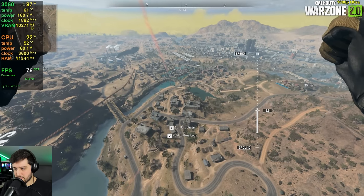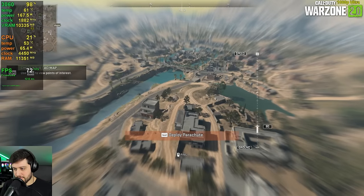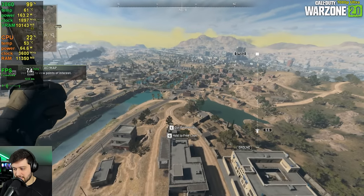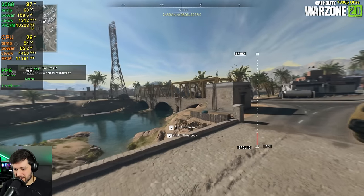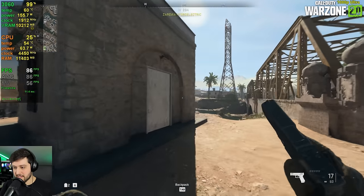Oh my god. I am seeing so many people dropping in this direction. Jesus. I'm not going to last long. Alright, here we go. Zarqua Hydroelectric. This is one of the most intensive areas in this game.